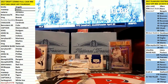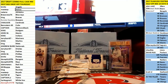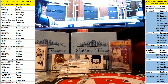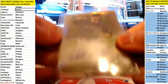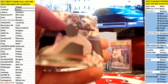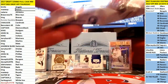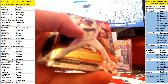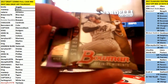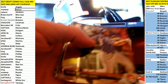Corbin Martin, 250. Will Gattis was at a 499 Rockies. Do we have any Astros guesses? The old Gattis. Yeah, that's right. Austin Beck, Trevor Rogers, Gleyber Torres, Kyle Lewis, 250 purple refractor.